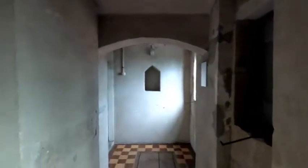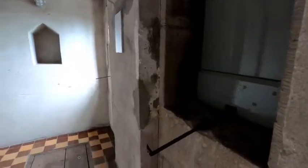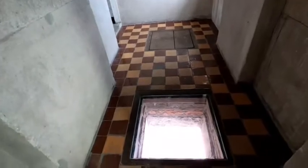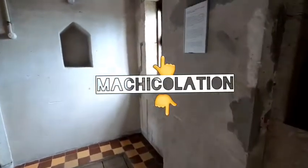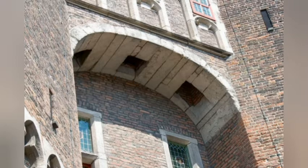A machicolation is an opening in a medieval castle for dropping rocks or boiling water on an enemy. It's like a sneaky window in a castle that lets people drop stuff on their enemies to keep them from coming in. A machicolation is an opening or a series of openings in a projecting parapet, low wall, or like a ledge between corbels, triangular brackets on a medieval castle.